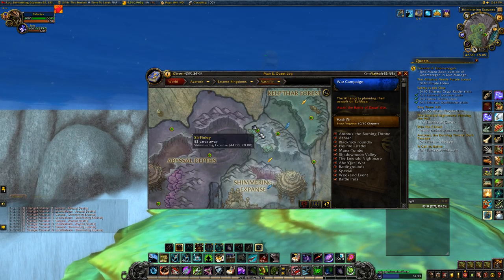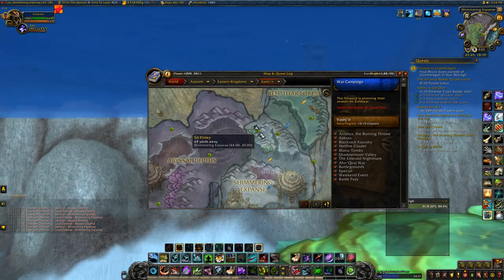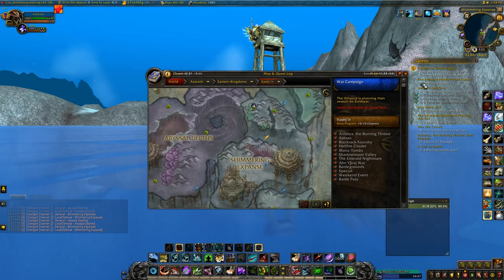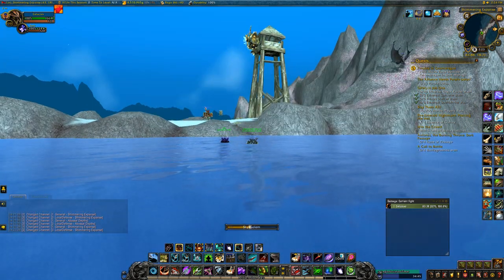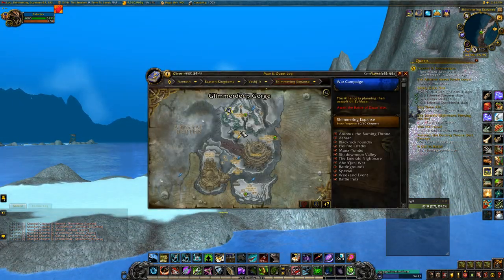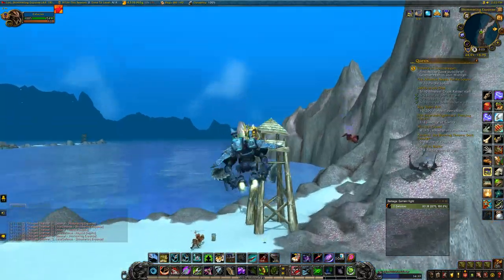Here we are at Sir Finley at 44, 20 in the Shimmering Expanse, and I'm going to talk to him. You want to have your treasure tracking amulet on, because a bunch of fish throughout Vashj'ir become interactable if you have that on.